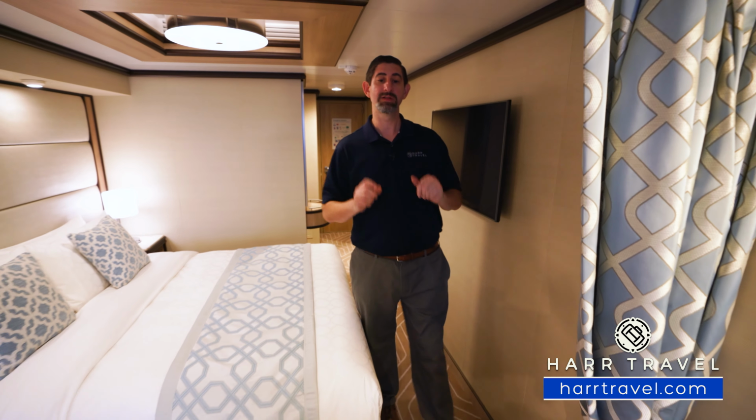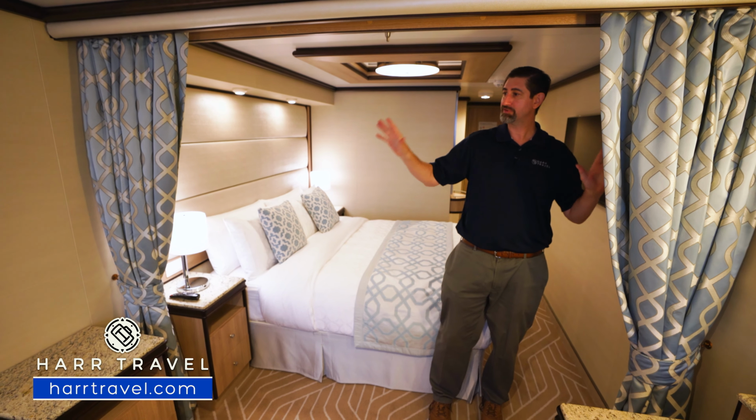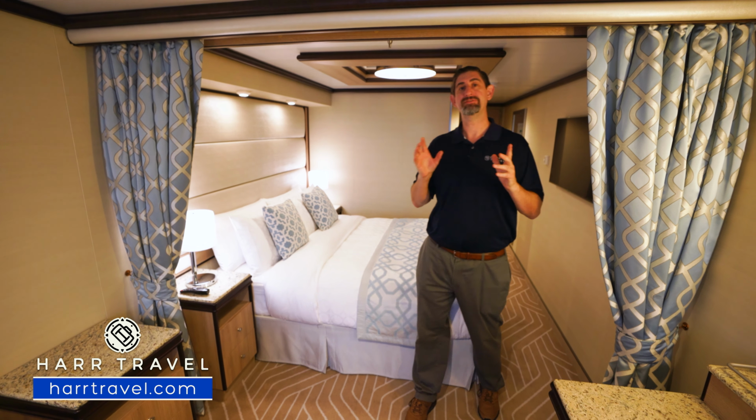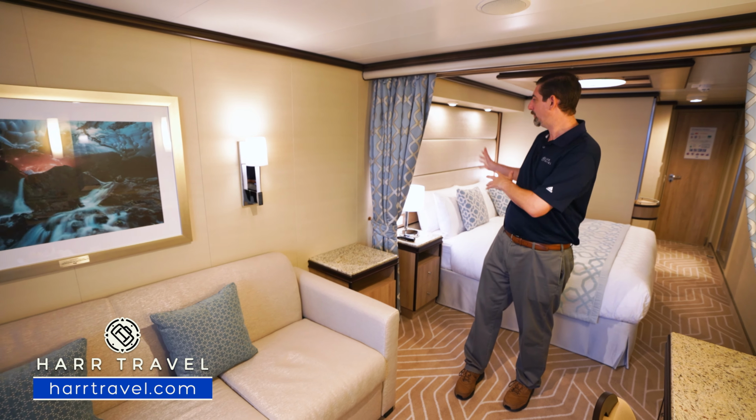Now, as we head through to the living space, I just wanted to point out that these curtains will pull shut completely. So it allows for a nice separation of space. My first cruise with my daughter was on board the Ruby Princess. We really liked having that separation here, so she had her own sleeping area and we could separate that out in the evening.